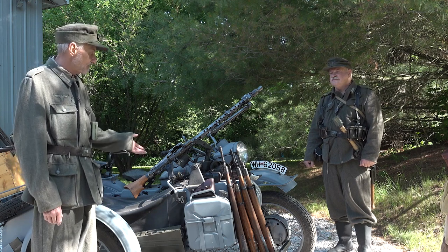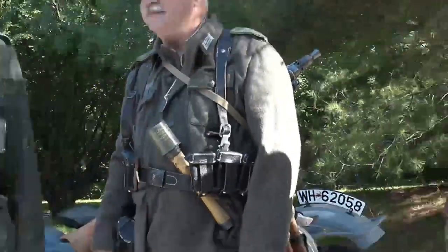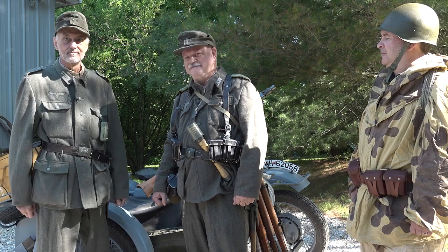This is a semi-automatic version brought in probably about 20 years ago, and the value on something like this is in the $4,000 to $5,000 range. Now we'll throw it to Paul Bishop, and he will describe his uniform and gear that he has on.